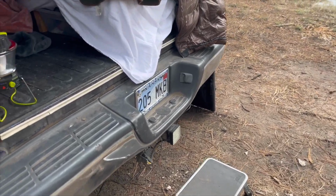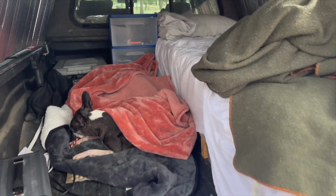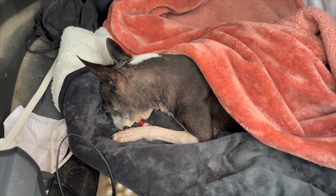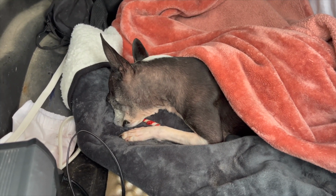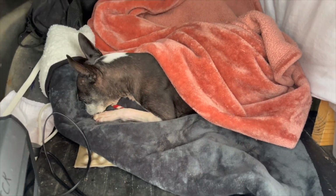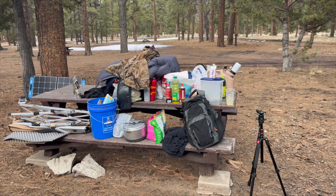So I've moved stuff out of the back of the truck there. Now all there is, is my bed with blankets on it and Bozzy's bed. He's had his dinner and now he's having his after dinner chewy. So he's happy. Oh, he's on his heated blanket there. And I moved most of that stuff over to there.